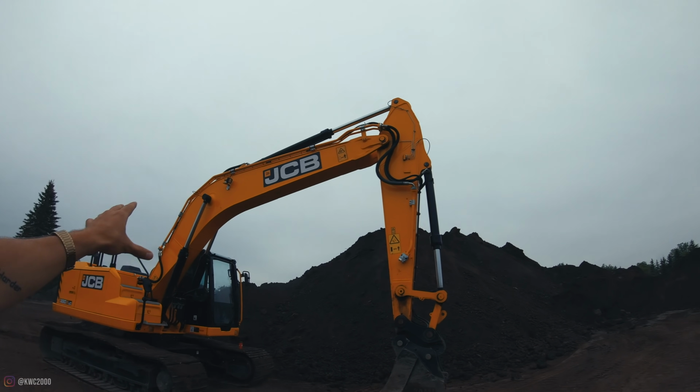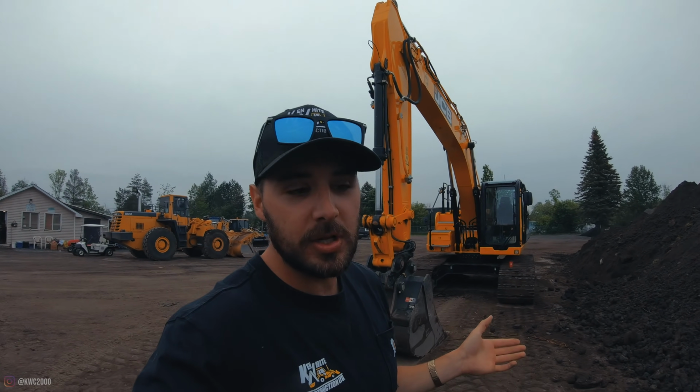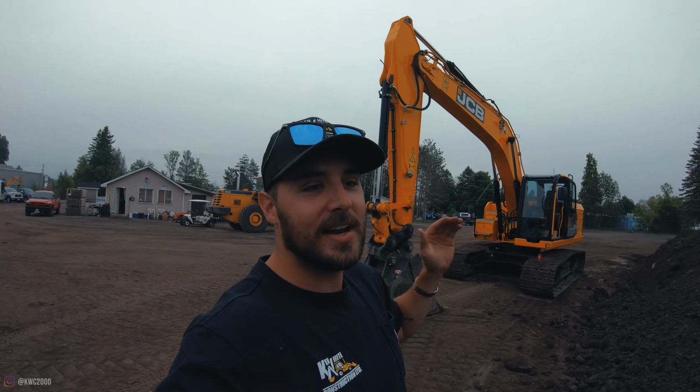I really love the color of it, and people that have come to the yard or have seen it in the yard have said, man, that machine really pops. So visually wise, I give it a definite 9 out of 10.